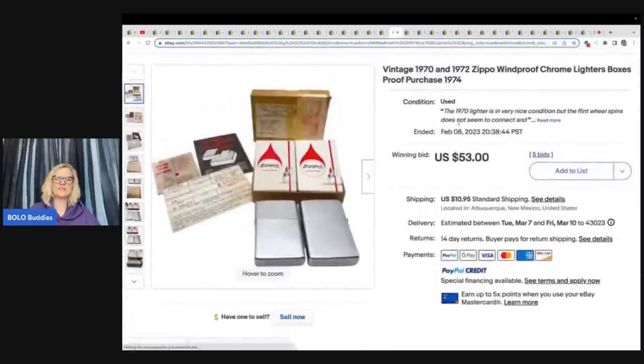This one right here, vintage 1970 and 72 Zippo windproof chrome lighters, boxes, proof of purchase, 1974. She got this in that lot of 20 for $24 at an online auction of all the lighters. She sold this for $53 on auction plus shipping.